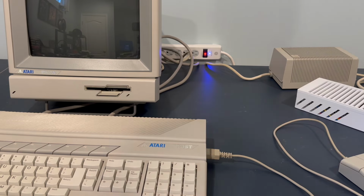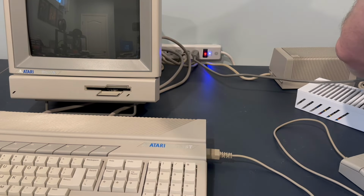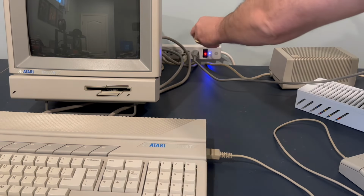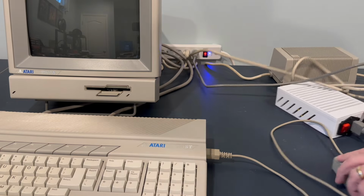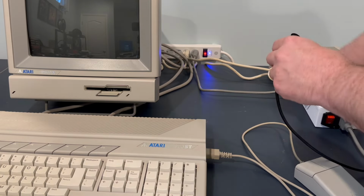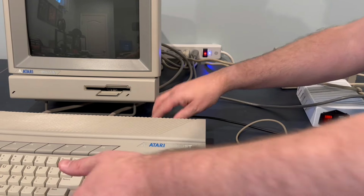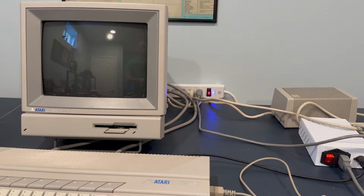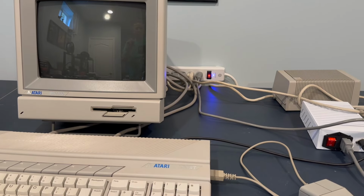All right, let's plug in the power supply for the computer. The power supply for the monitor. The monitor. And now, the Atari ST, we are plugged in. Now, I need to grab something. Be right back. I am back.